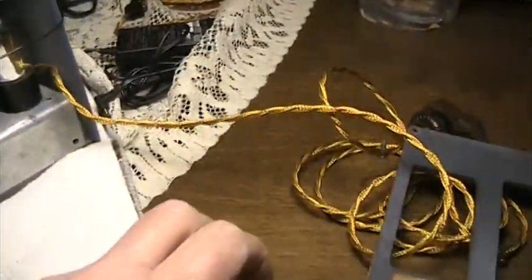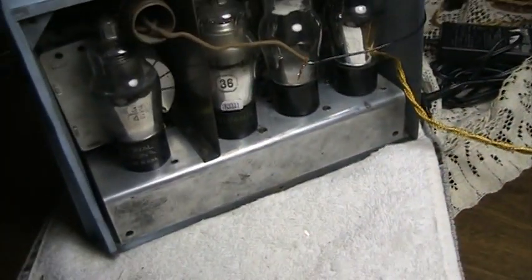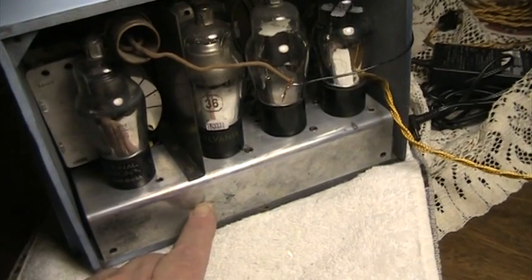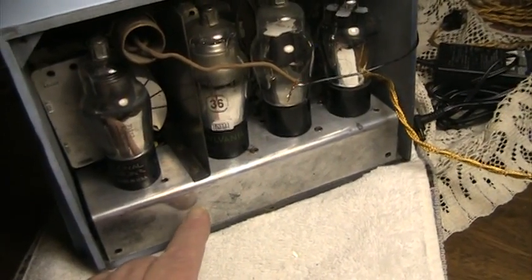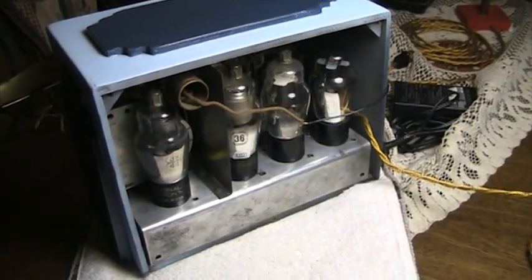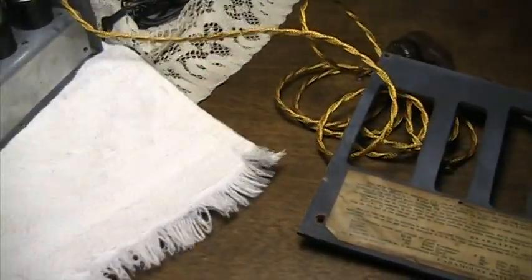It used to have a resistance line cord, which had opened up, and I replaced that with just a standard 2-wire cord, and under the chassis is a small 6-volt power transformer to light the filaments of the tubes now. That's the way it had to be done. But anyway, this radio is fascinating.